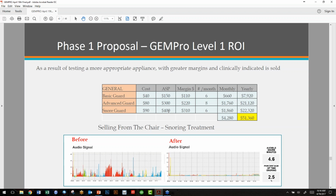But if you do a GEMPro and you show them the graph, say, look, here's your snoring, and then they wear their guard, and you can see that the snoring went away, or you can show them this from a previous patient, say, this is what we expect, and here's what I want to achieve with the guard, then the 400 seems to be more palatable. Okay, and then you can see just making those few little changes can generate about 50,000 a year in the practice with these numbers. Okay.